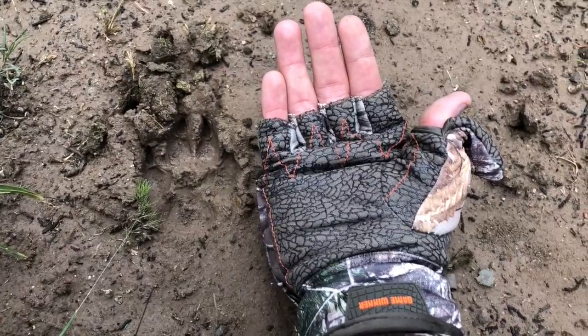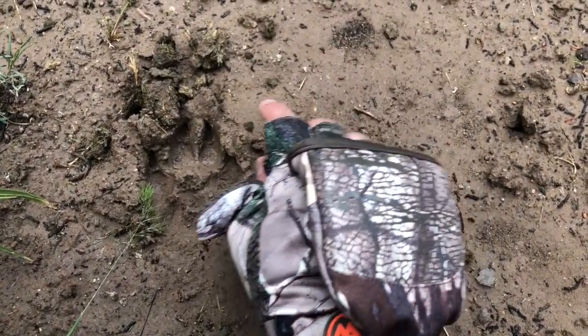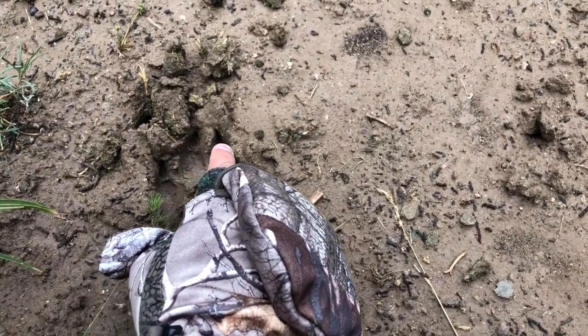There's another mountain lion track compared to my hand. It's still not a puddle. The claws though.